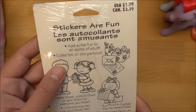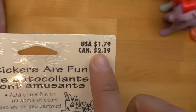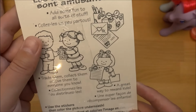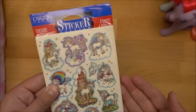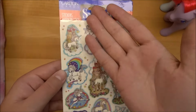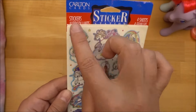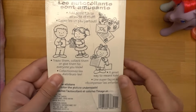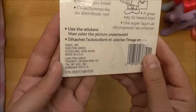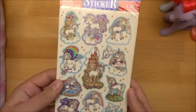And this is also an interesting thing, because this sticker was priced in USA dollars 1.79 and Canadian dollars 2.19. And actually, what do these stickers do here in Switzerland? We are very far away from Canada and the USA. And it is still new, completely sealed. It should have 4 sheets and a little sticker book that you can color in and put the stickers on this card. Usually it came from Ohio, Cleveland, and so on.